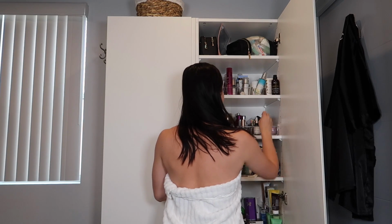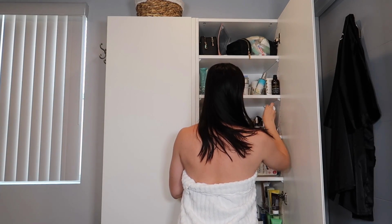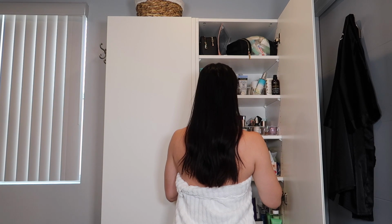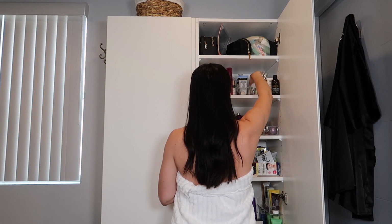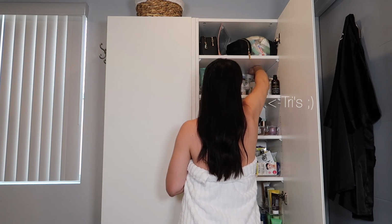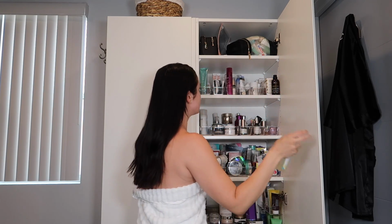Next, I need SPF, I need eye cream, and I actually want to put some fake tan on my face because there's a little bit of two-tone happening here. So I'm gonna head into my closet. So eye cream, I'm gonna show you the 3 that I'm liking right now, and then the SPF that I usually use is this one. And what face tan do I want to use today? Oh, it's a mess in here. I think I'm gonna use this one.